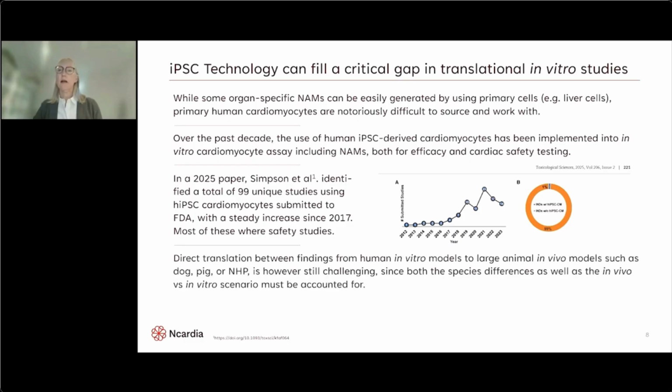So obviously, human iPSC cardiomyocytes are out and working. So why do we think that we need NHP cardiomyocytes? The problem is, again, the translation between a human in vitro model and large animal in vivo data. And NHP are just one of these animals. It is already challenging to find concordance between species, but here you also have to account for the in vitro to in vivo differences.